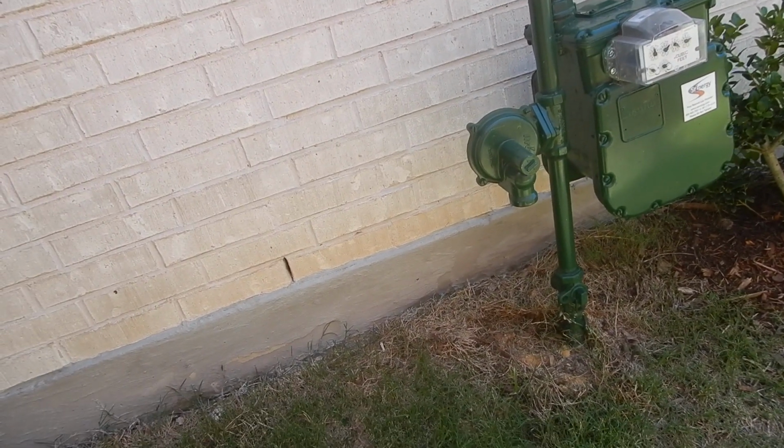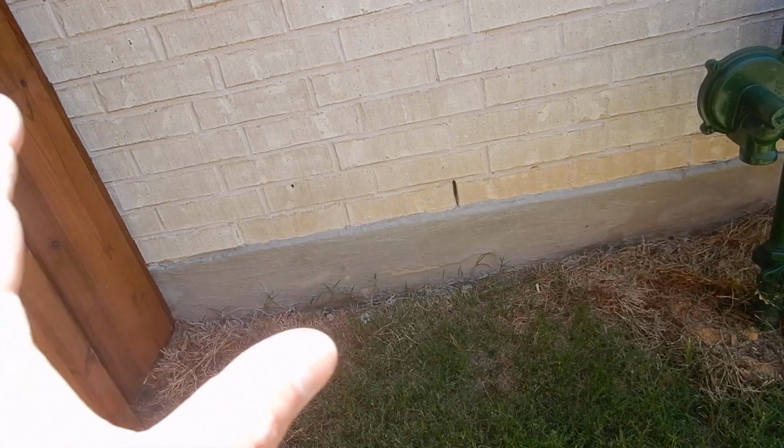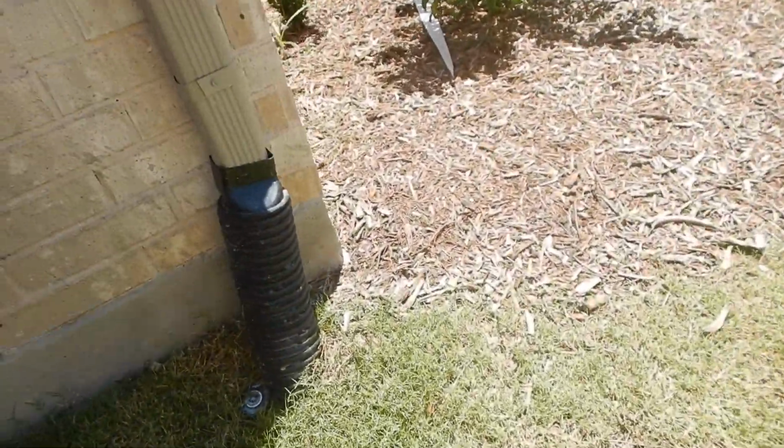It also creates voids that termites, and this house is too new for termites, it won't be for a few years, but a parge coat creates voids that termites can come up into the home undetected and go into the house. Rain gutters are below grade.